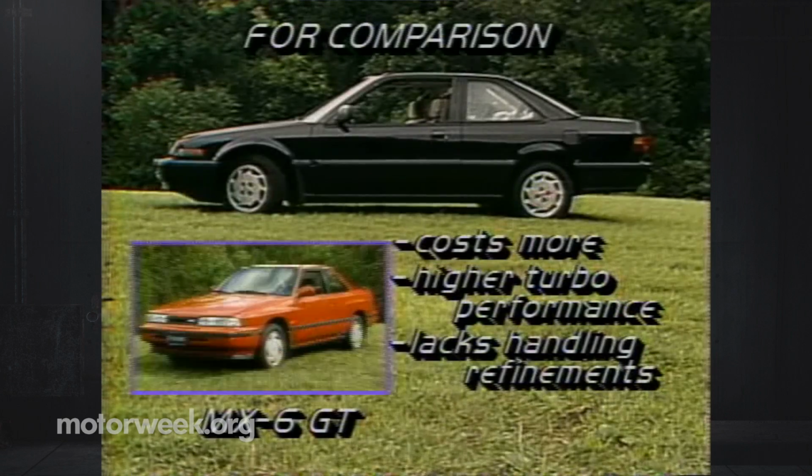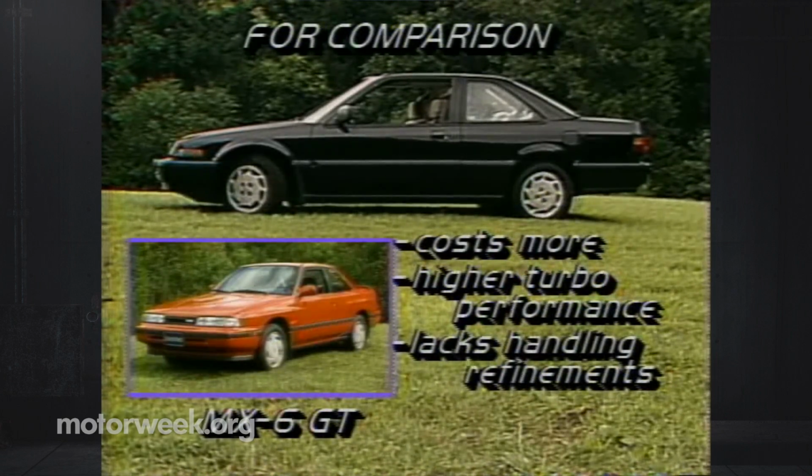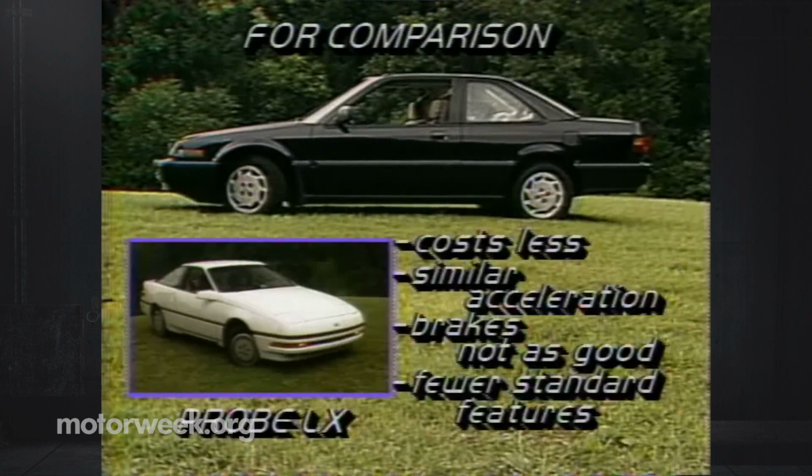For comparison, Mazda's MX-6 GT cost about $1,000 more than the Accord LXi. It offers much higher turbo performance, but it lacks the Accord's handling refinement. Ford's Probe LX offers acceleration similar to the Accord, but for about $1,500 less. Yet braking is not as good, and the Probe has fewer standard power and convenience features.